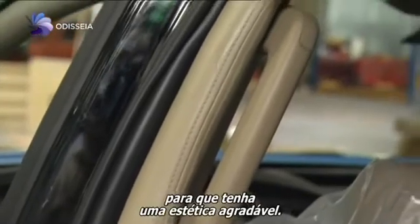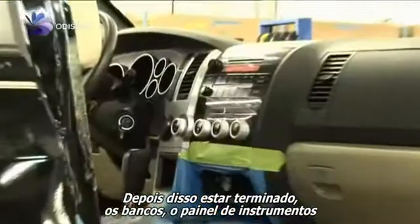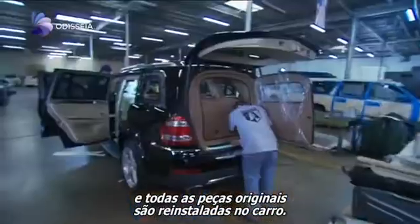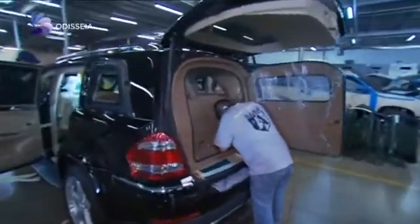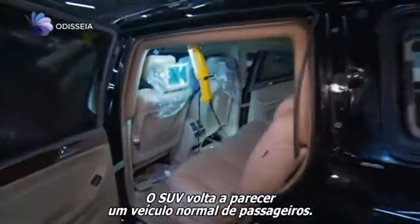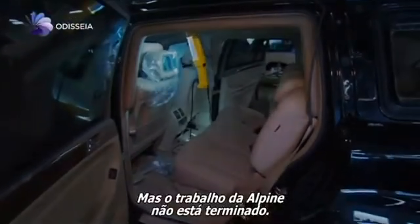Alpine double stitches the material so it has an aesthetically pleasing look. After this is completed, the seats, dash, and all of the original parts are reinstalled in the car. Once again, the SUV looks like an ordinary passenger vehicle. But Alpine's work isn't done.